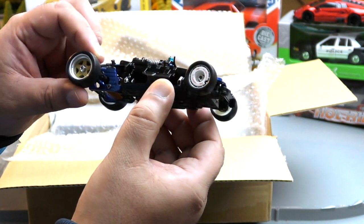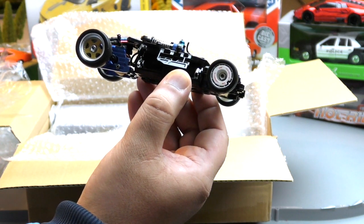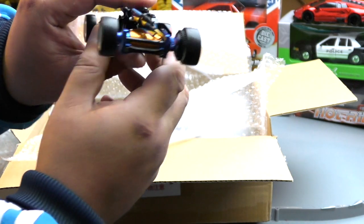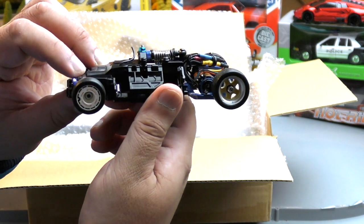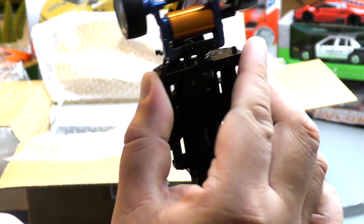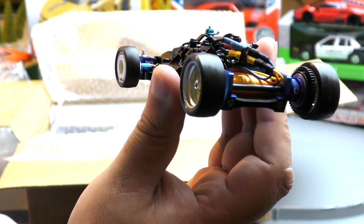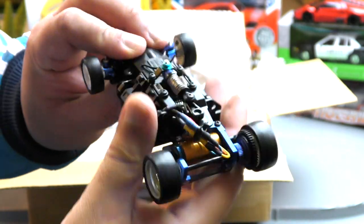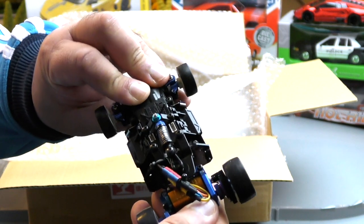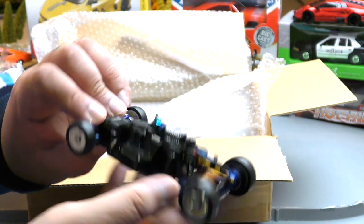Okay, I'm not sure if these are alloy wheels. It's obviously got alloy hexes, it's got bearings, it's got the low motor mount. You can see how it sits low on the actual car. It's got a PN brushless motor upgrade. I've never seen that kind of motor before. I hope it performs pretty well. So, yeah, and again, it's got oil-filled shocks. And that's basically it. Got a bit of weight to it.